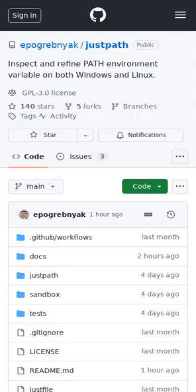JustPath is a utility for exploring the path environment variable in both Windows and Linux. It can only view the path variable. Neither JustPath nor any of its child processes can modify the shell path directly. JustPath provides a modified version of path that can later be used in a shell startup script or with an environment manager. It can be used to filter directory names, purge incorrect paths, create new content strings for path, dump path as JSON, and more.